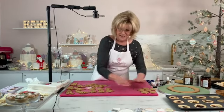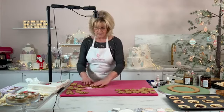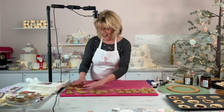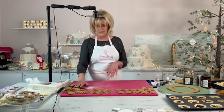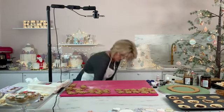Okay. Now I'm not going to do lots of strong colours on these. I think we've got to do a mix because it's 50-50 stars and baubles. I think if I do it sort of soft, and maybe just brush a little bit of green onto these, we'll see how we go. Now somewhere, yes, I've got some kitchen paper.